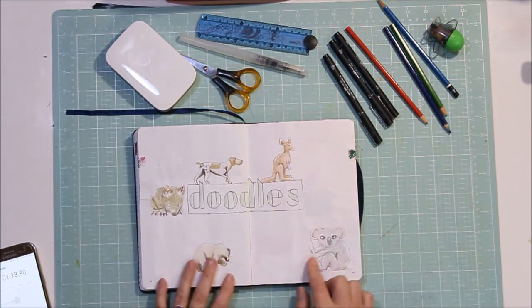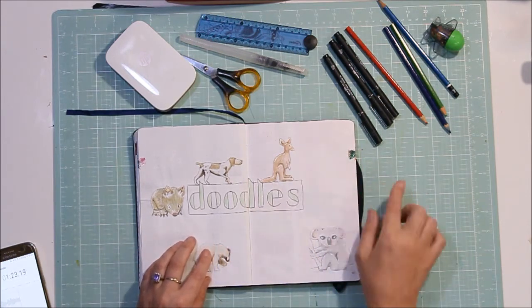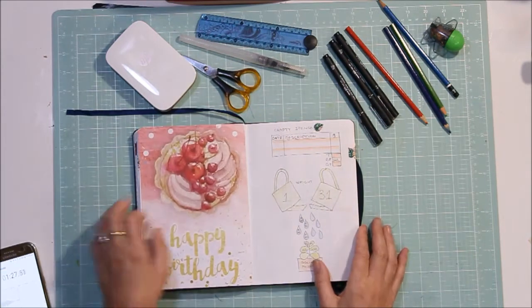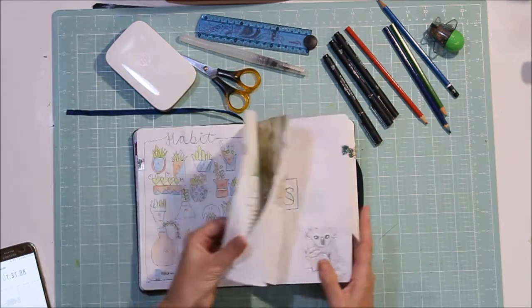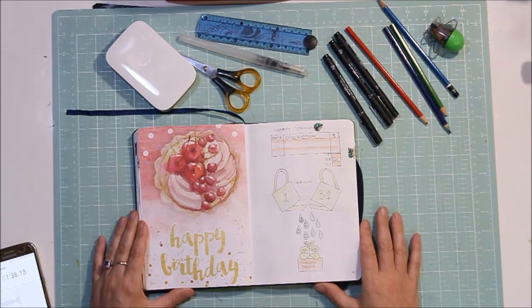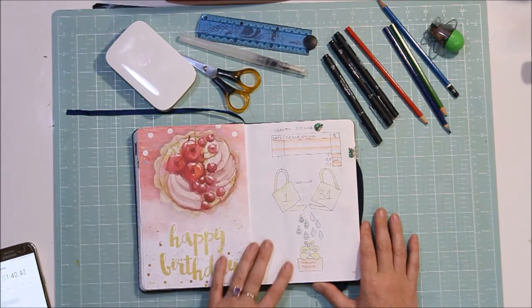Doodles page, there's still another week to go. I think I'll definitely get in and do some more doodles, trying to draw some little animals. Just another cutout. Both this cutout and this one come from the Daphne's Diary magazine. It's my birthday this month, so I thought I'd put that in there.